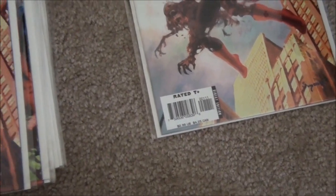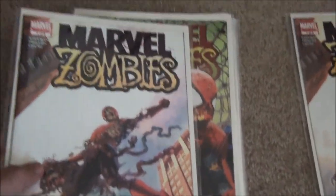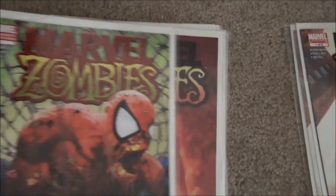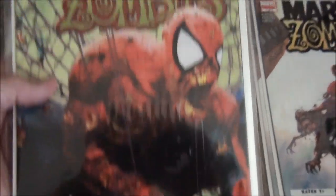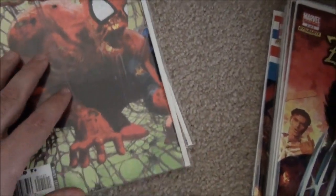I actually got two copies of that one. All these are pretty much in mint condition, and they could probably go for 9.8 or 9.6 and above. All 9.0 and above for sure, but Marvel Zombies, first printing of Marvel Zombies Volume 1, comic book number 1. We have the variant edition, Marvel variant edition. This, of course, is a rendition of Spider-Man number 1, which Todd McFarlane did that famous Spider-Man 1 cover. Todd McFarlane's Spider-Man was one of the best-looking Spideys out there.